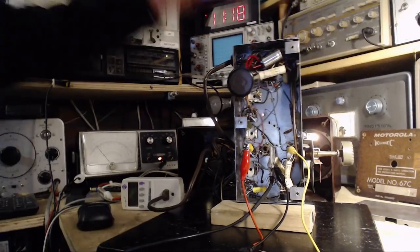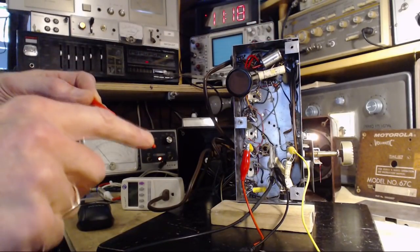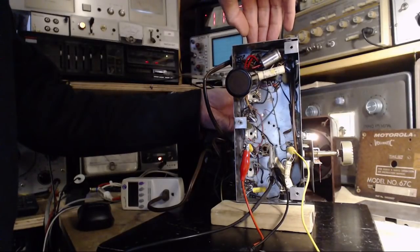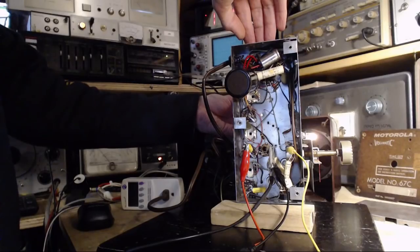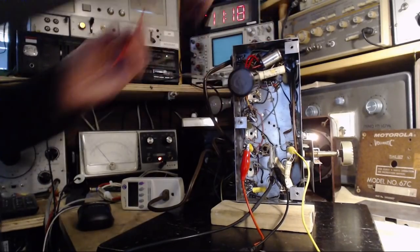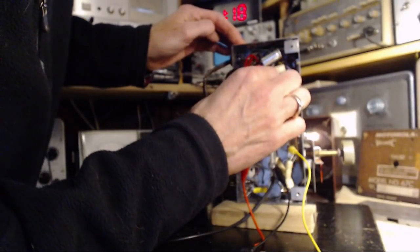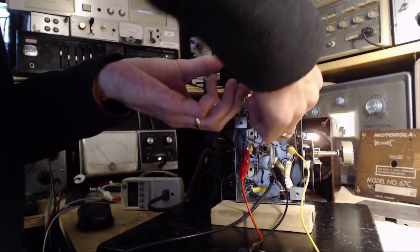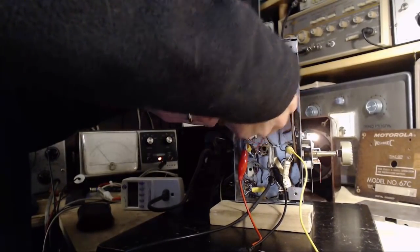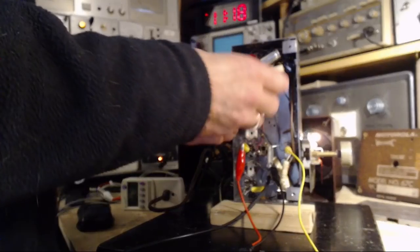Okay, can I get it right down through? See, there's a pretty long neck here. I should be able to slide this down through the first one into the second one from the top. So, no. What am I saying? Come on, Jim. Okay, not wanting to get a shock here off this big honking capacitor. There we are. I'm in.